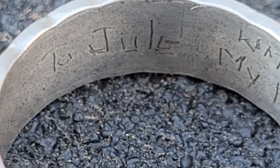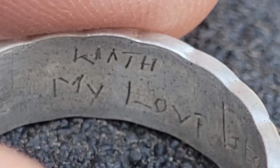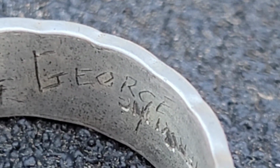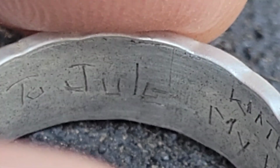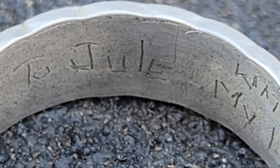Well, I didn't notice it until I got this cleaned up, but it has a little carving on the inside. It says: To Julie, spelled with an E, with my love, George. And Sterling. That's kind of nice. I hope he didn't misspell her name and then realize it and say, oh shoot, I can't give this to her, and then just toss it. You never know. Could have happened.